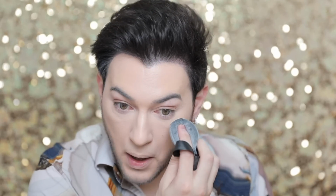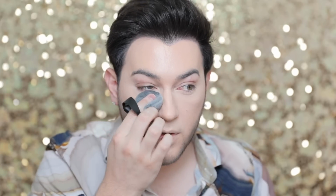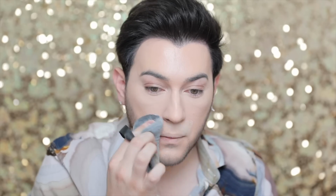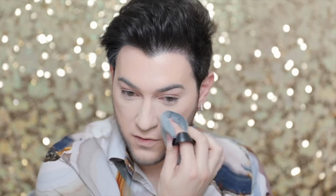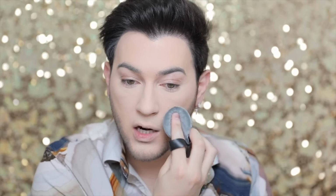So now I'm gonna take the same guy and fold it a different way. I'm gonna use this for translucent powder and set my under eye. Actually, I'm gonna set the whole face with translucent powder and see what we get. Oh, it feels so good with powder. You guys, I love the feeling of this. I'm really just pressing the powder into the skin. This is what I normally do. I love to use powder puffs for powder because I feel like it secures the makeup in place and you're really pressing it in rather than wiping and wiping off product. I really, really love using powder puffs for that.